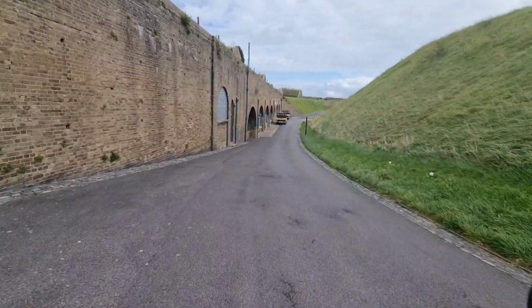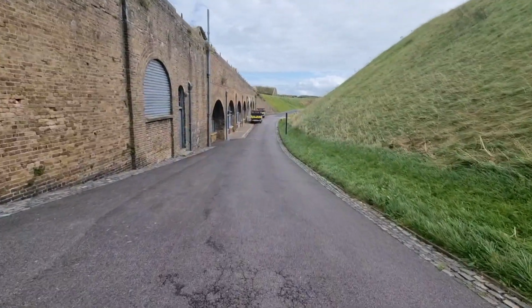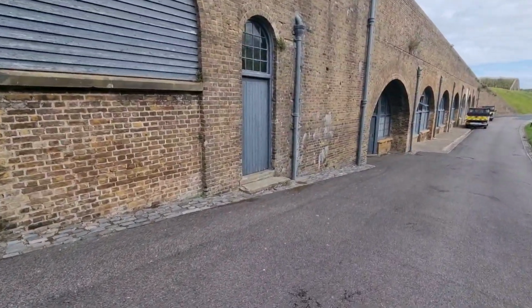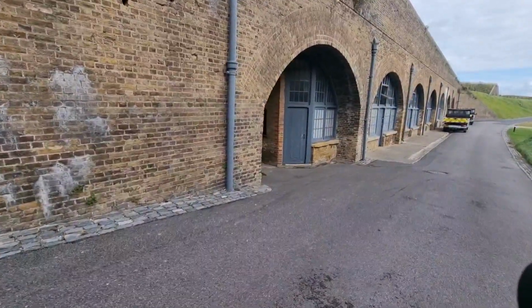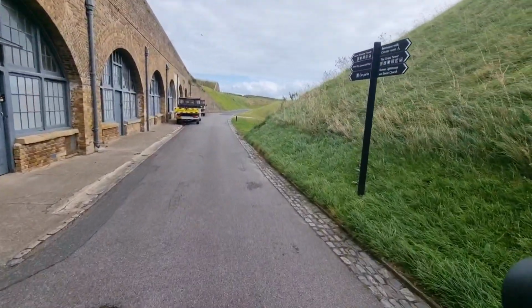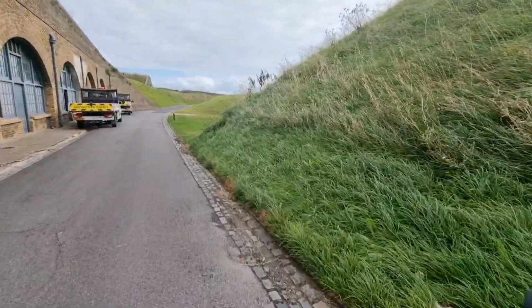Let's explore, guys. Are you ready? Let's go. And that used to be the offices, I think. Postal offices in wartime. Let's go for it.